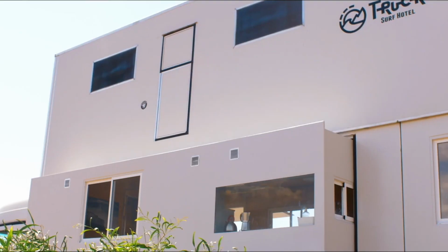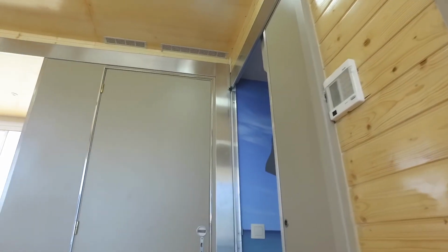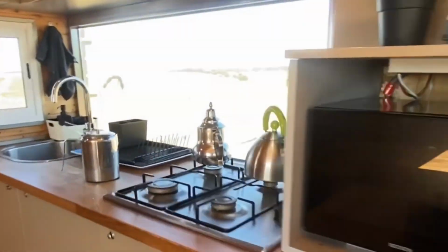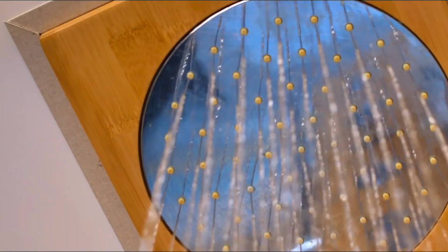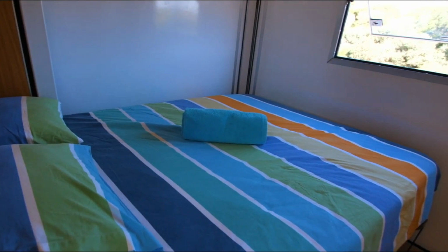A 19-ton bunkhouse on wheels will make your search for the best waves a comfortable one, as the double-decker truck has been outfitted with a cozy living room, kitchen, and bathroom. It also has a toilet and shower. With 5 bedrooms, you certainly need no tent for your voyage.